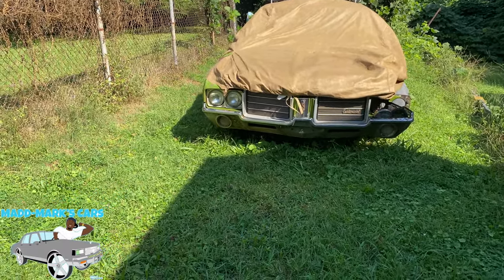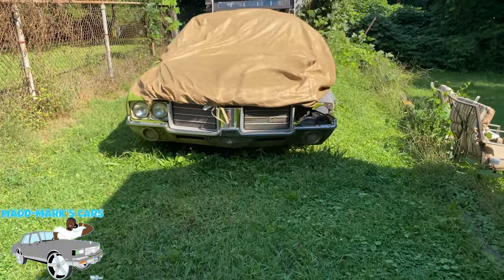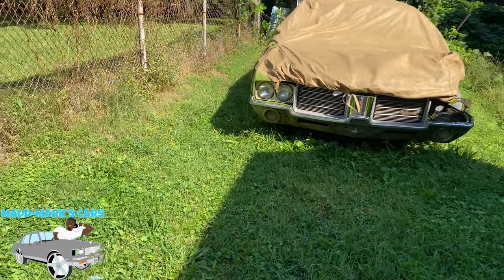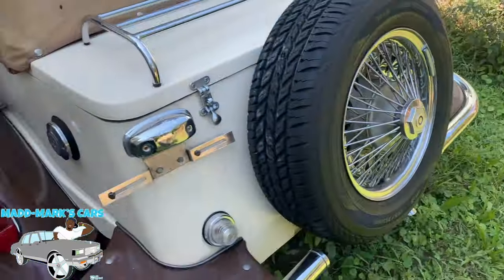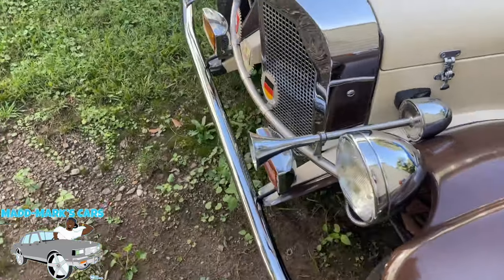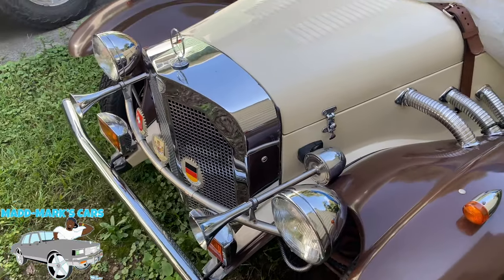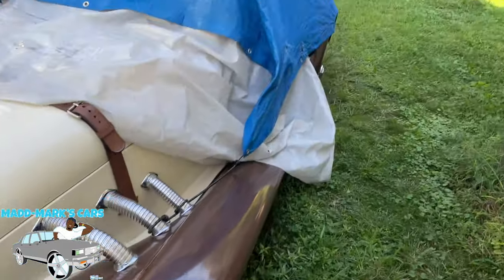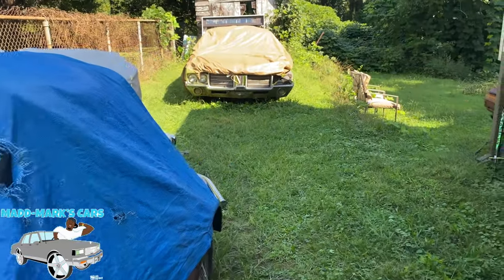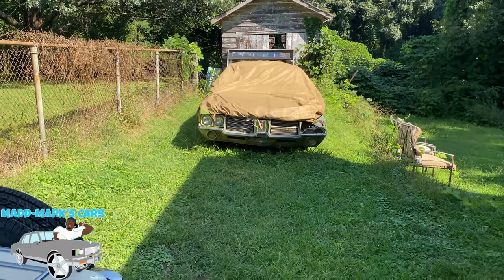72 Cutlass. Man. Black, man. I don't see the beam on. You gotta be in mind. Okay. Come on, man. Clean that thing here. But man, Cutlass.